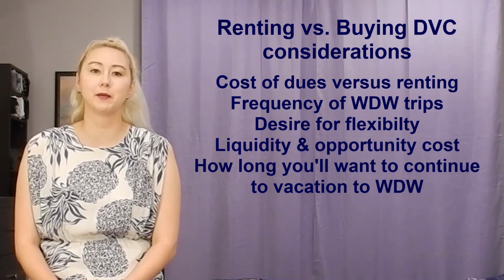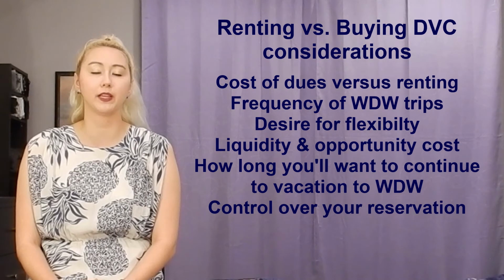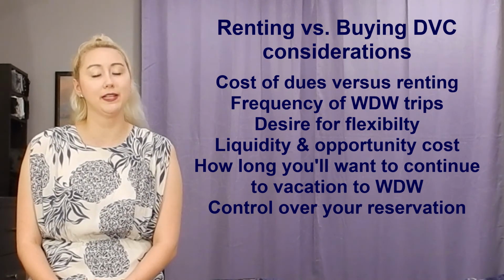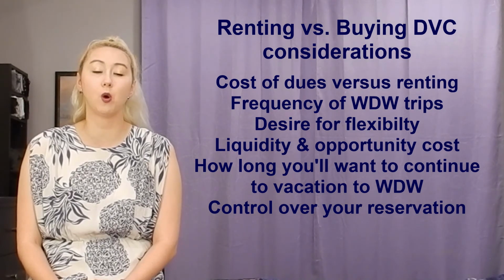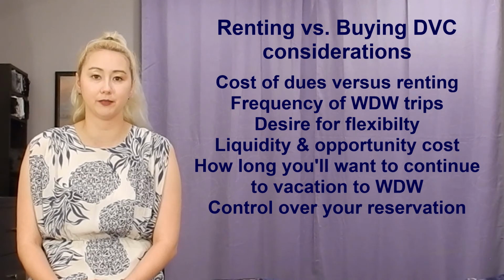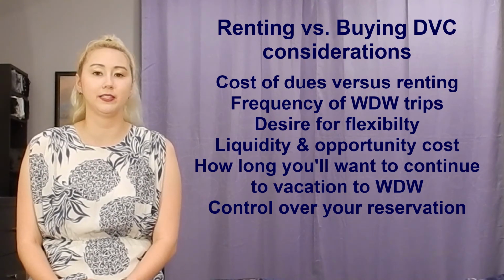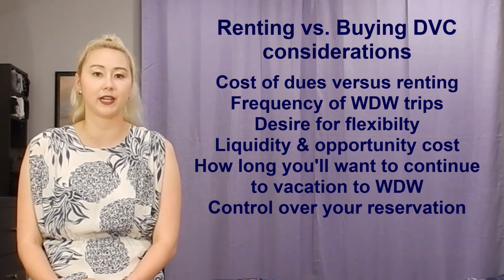The other major sticking point for some folks is renting does mean that you give up a certain amount of control. You really aren't in 100% control of your reservation. And therefore, this almost always means that renting policies are a lot stricter than they would be if you were a DVC owner and you were making your own reservation. In almost all cases, being a DVC owner and booking directly with DVC rather than renting points and going through a third-party company will give you more control and also offer you more flexibilities for your vacation.